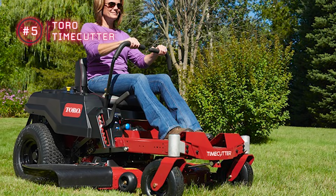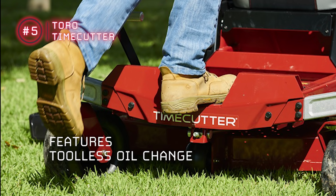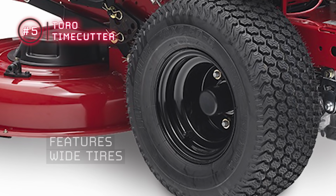So some of the standout features that Toro brags about on this mower is going to be the step-through front end, which is pretty nice, easy to get on and off of your mower. The toolless oil change and a comfortable seat. They also have a cup holder and relatively wide rear tires, again for the price.